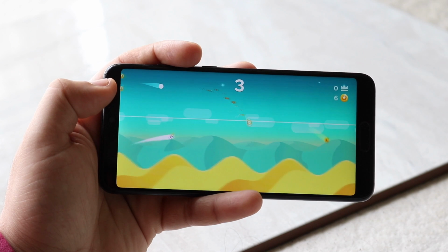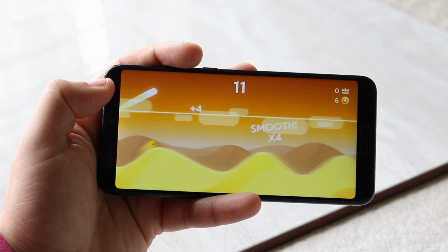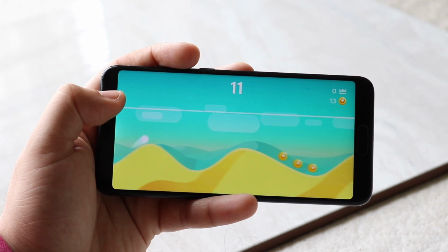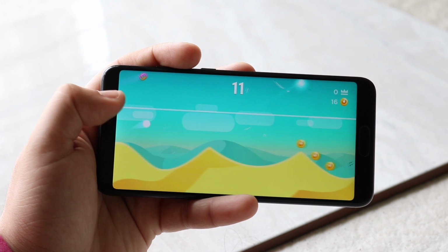My specific unit that you're seeing in this video is the 4 gig version. So I'm assuming that the bigger version, the higher end, the 128 gig version will have better specs and it'll be better performing overall. And that's okay. But I just feel like the software is the issue and not necessarily the specifications inside the phone.